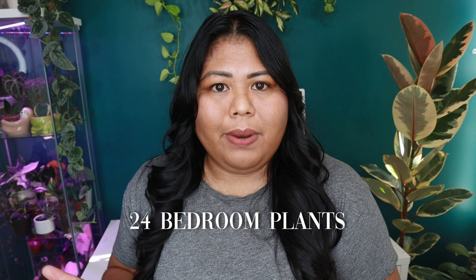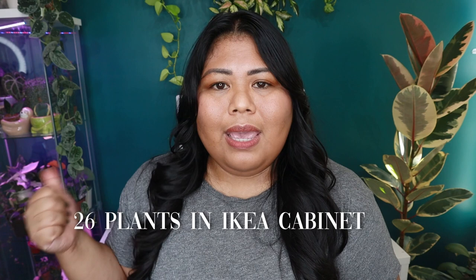And by my final count, I have about 24 plants inside my bedroom, not including the plants I have in my IKEA greenhouse cabinet. And as predicted, I do have more plants in the IKEA cabinet than I do in the rest of my bedroom, but not by much. I counted it and I have about 26 plants in my IKEA greenhouse cabinet. And compared to my plant collection in spring, I had about 30 plants in my bedroom, not counting the plants I have in my IKEA greenhouse cabinet.